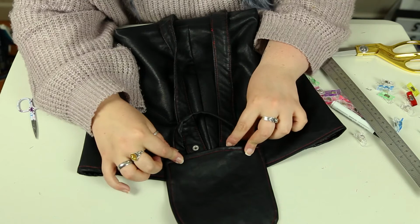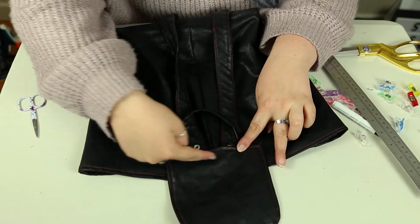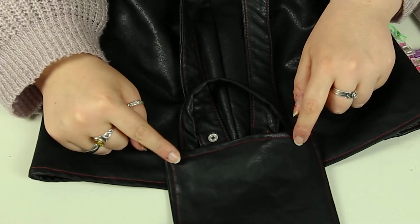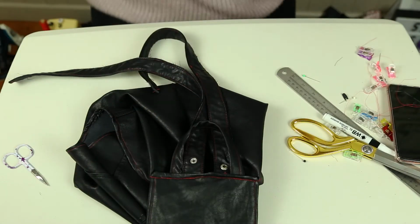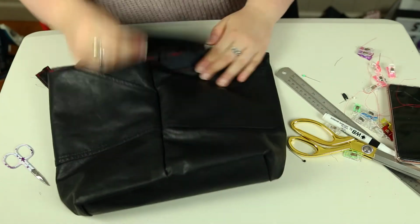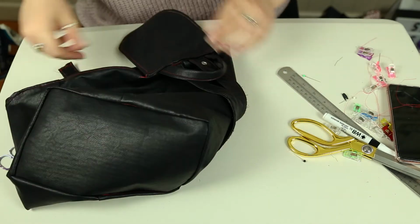Okay, so next was a pretty big bit. I had to attach the flap, the handle and the straps, but these all needed to be sewed on at the same time with the same stitch. So, fearing for the life of my sewing machine, that is what I did, and it survived to tell the tale. And this is where we're up to so far. I think it's looking pretty good.